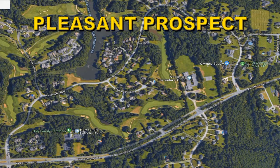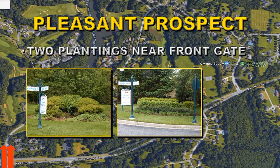Next we looked at Pleasant Prospect. This is our single longest road and so had examples of all of the major common problems that we mentioned earlier. But it also had some specific problems. Let's start near the front gate. Either side of the road there are two plantings that have not been very well maintained and are looking not particularly exciting. I suggest that we could either just remove these and grass it over, which would probably look a lot better, or put some more interesting and colourful plants in those areas.